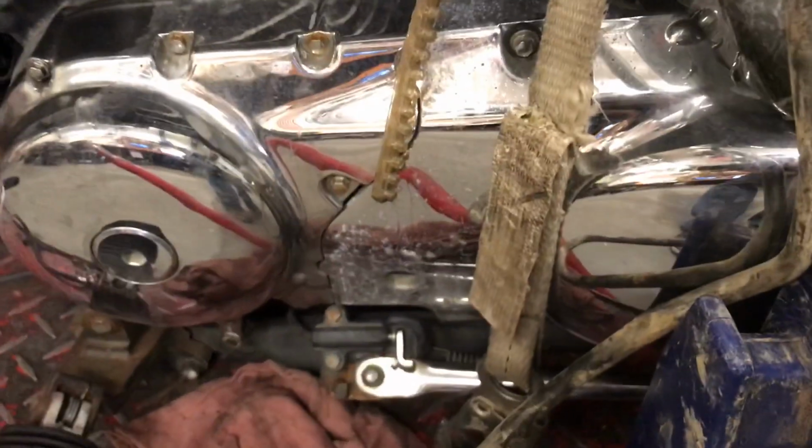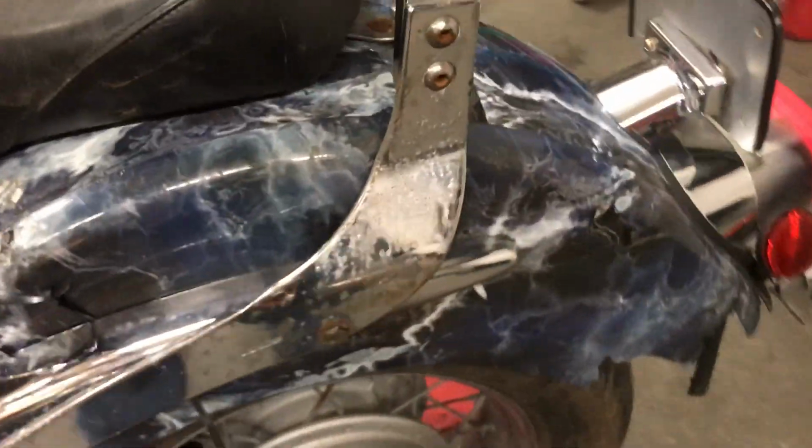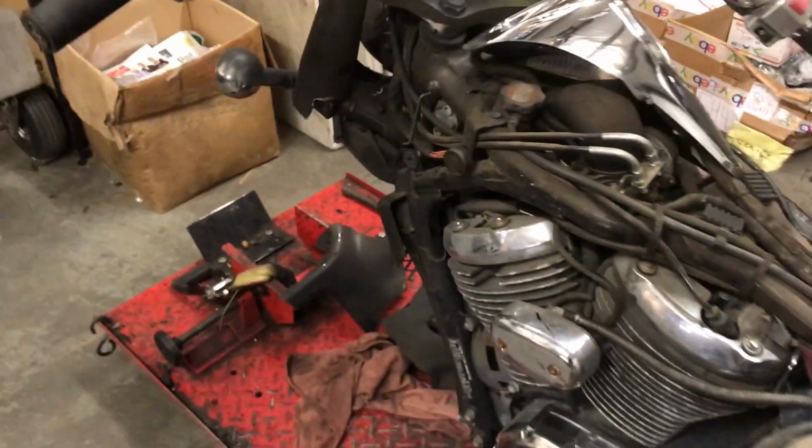Come over here. There's just some oxidation on it. Looks like it has a wrap on it, not paint job, just a regular wrap. And a lot of the chrome has some peeling and oxidation on it. Appears that it might have sat outside for a long period of time.